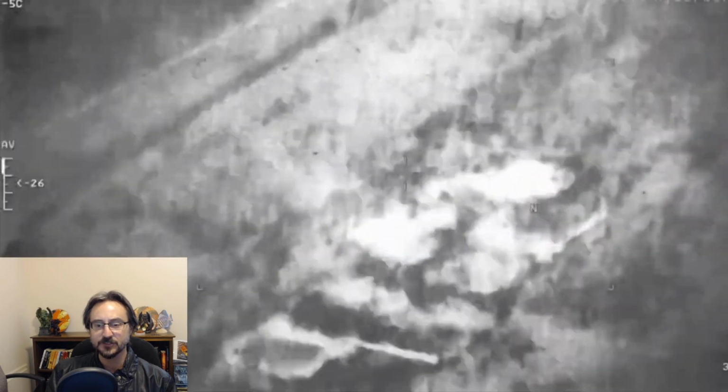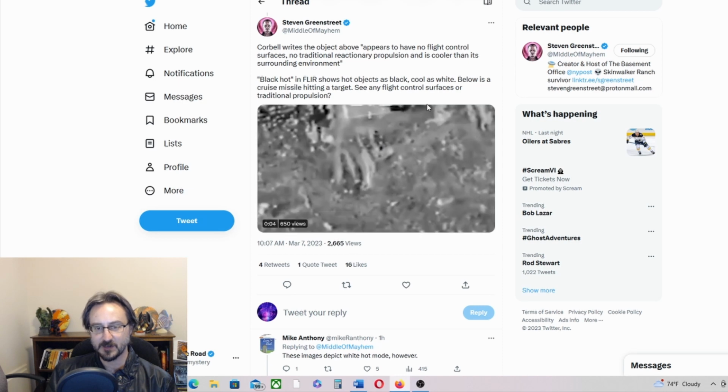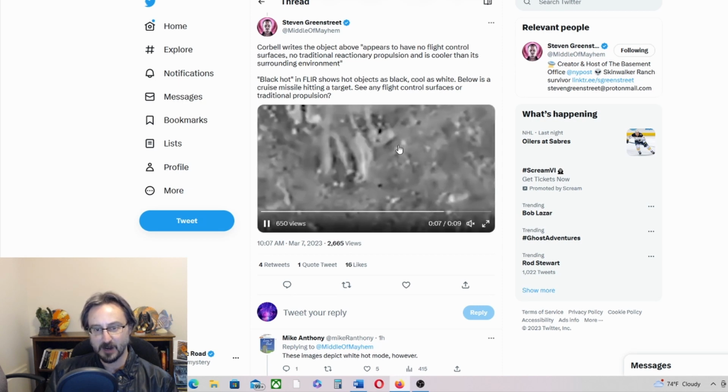So very interesting. This is what a cruise missile hitting a target looks like. This is Stephen Greenstreet's debunking.